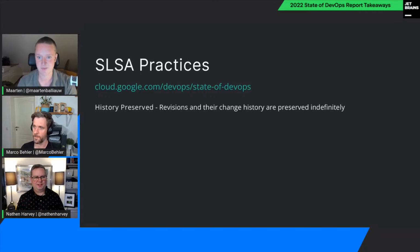And a lot of these practices can actually be solved by tooling and practices that are well written and talked about. So history preserved is one of those, where all of the revisions in your change history are preserved indefinitely. So what we're going to see is that there's tools to help you with that, but we're also going to link this back to how some of the teams at JetBrains do this and apply this to make the way that we build software better and easier to work with.